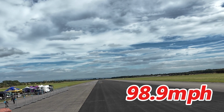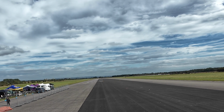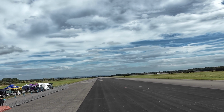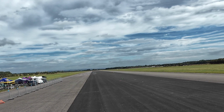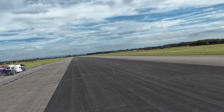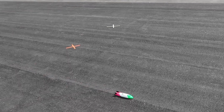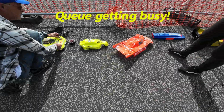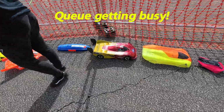98 was the fastest of those two speeds. Clean run. Oh, that was good, yeah, thanks guys. What's the PB on that one? 129. Why, they only part charge? Well, they've had a run.